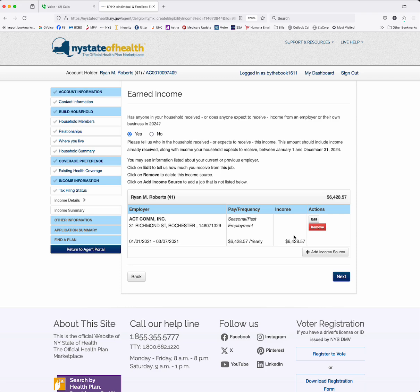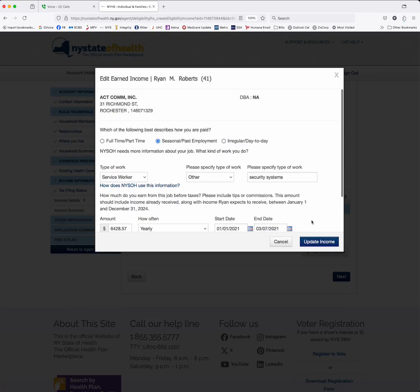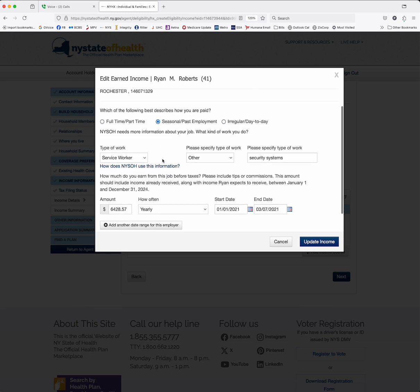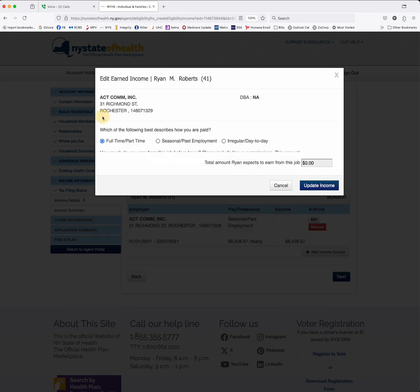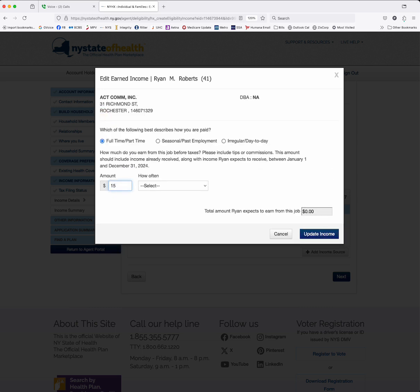Okay? Now, if you can see, I can put in here full-time, part-time. This was seasonal. So basically from January until March is what he worked, and this was his income. If it's full-time, I can base it on $15 an hour for 30 hours a week, and it'll calculate. The problem with this calculation is it assumes that he worked 30 hours a week, every single week for 52 weeks.